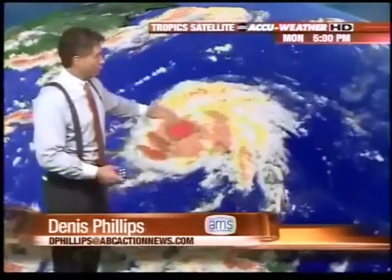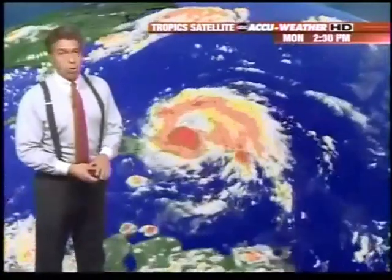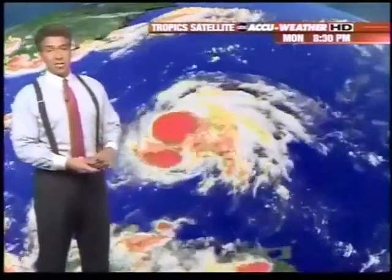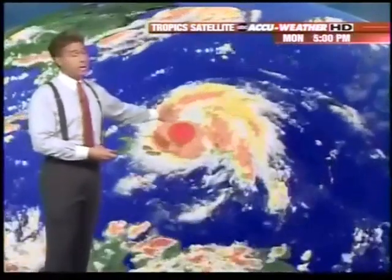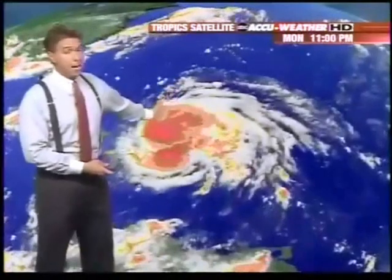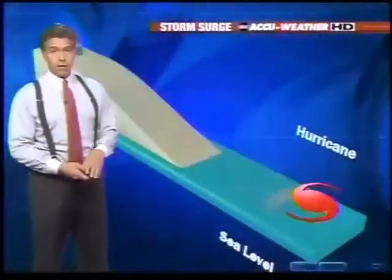Dennis joins us now with the latest forecast track just out by the NHC. Dennis? Yeah, James, and that is the big question. If you look over the last 6 hours, this storm has exploded. We call it rapid intensification. This has gone from a minimal hurricane to a Category 2, and quite possibly a much stronger hurricane over the next 12 to 24 hours.